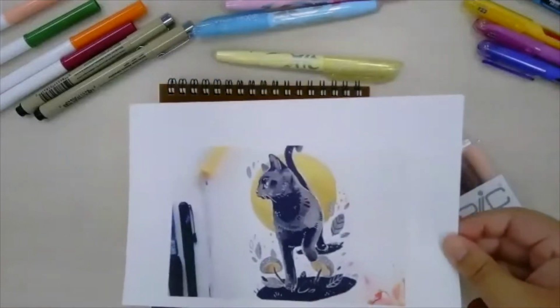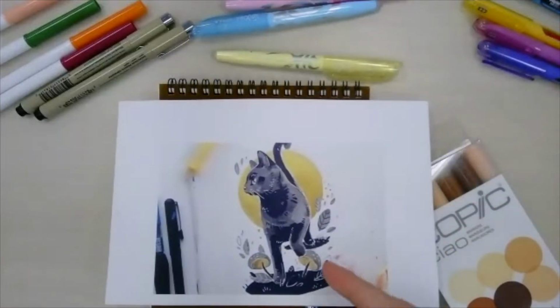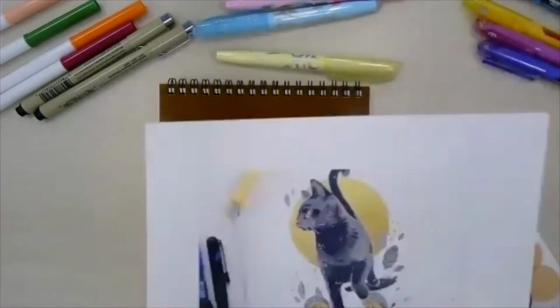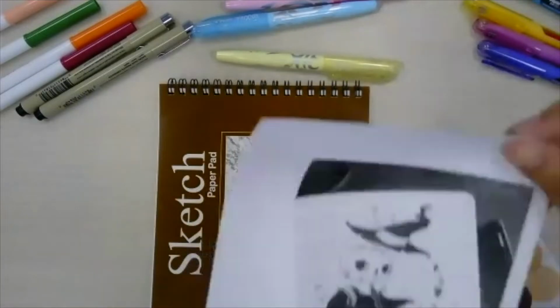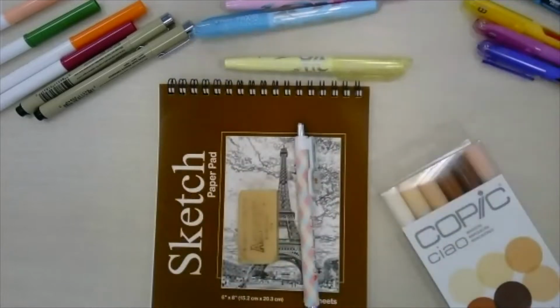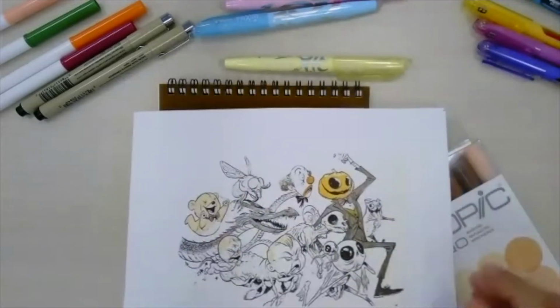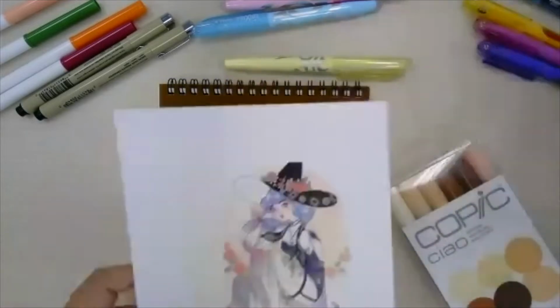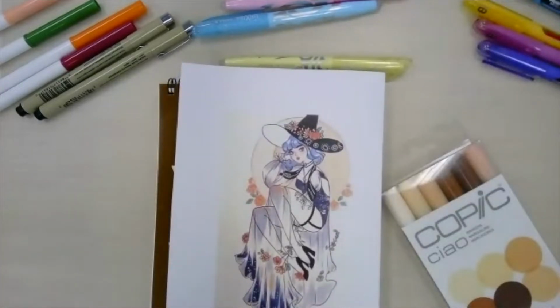An example for color. This person does black and gold. Again, it's all ink. You could paint it maybe, but mostly it's just ink and markers. This one's kind of spooky. I think that's really cute. Another example of color is this one. You can see he keeps with the Halloween theme with just black and orange. Or you could go all out and add lots of different colors to your painting.